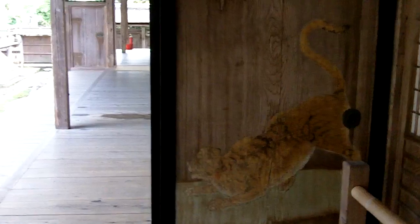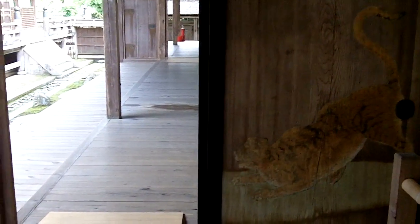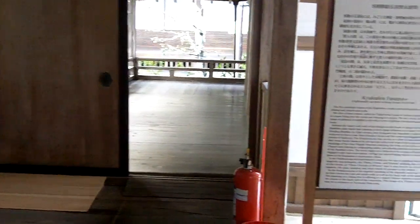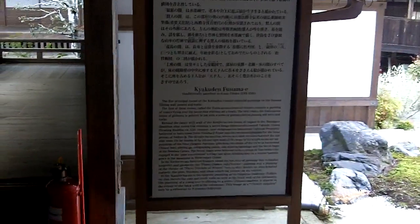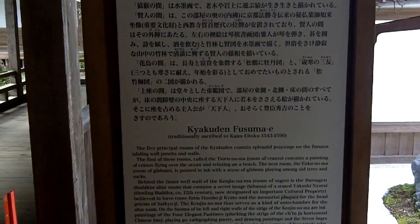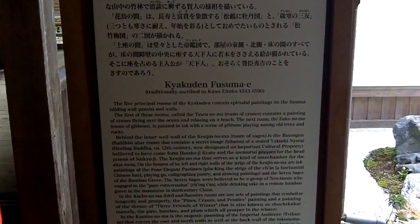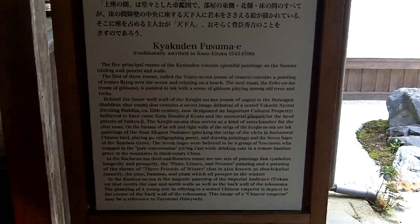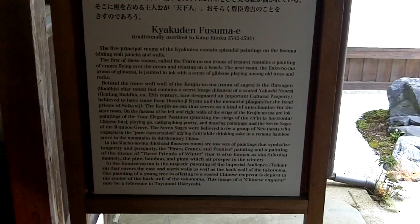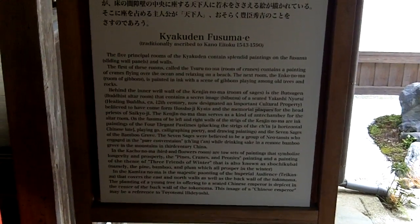I'll show you some of these old paintings on the doors. And this is a guest house. And I'm just going to give you a 360 here for a second. The place that we are going into now is called the Kankyu-den, and it is very famous for its fusumae, which was done by Kano. And we'll take a look at this now.